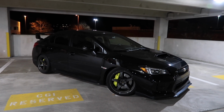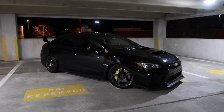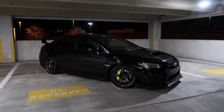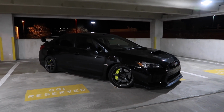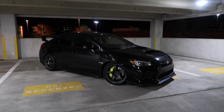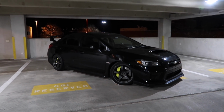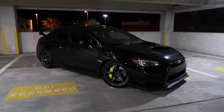So let me nitpick around the car now and talk a little bit about some things that I dislike about the car. First thing is something that I think almost everybody that owns an STI will agree on. The gas mileage is trash on this car. Now, don't get me wrong, gas mileage isn't really something that I care about. If I really wanted something that was good on gas, I would have gotten a Prius or something. That's not the point of owning an STI.